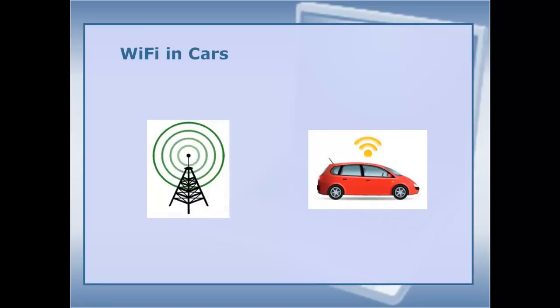Another new feature of cars of the future will be cars will be directly connected to the internet. Cars will communicate with Wi-Fi towers around the country, just like a mobile computer or smartphone does. Why is this important, you may ask?